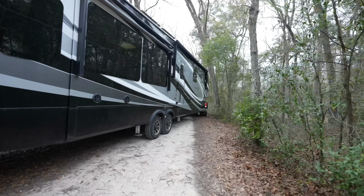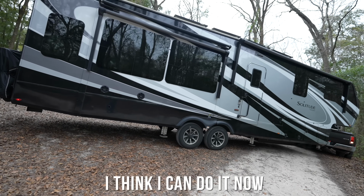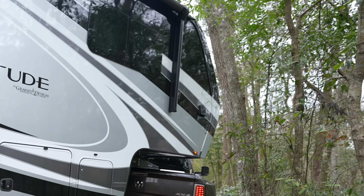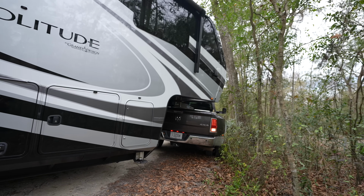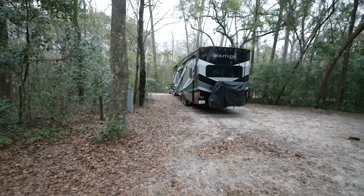Is that okay? Can't cut it. My charger, the truck will just. Let me see if I can do it now. I think I can do it now. Yep. Wow. I can't believe he made that.